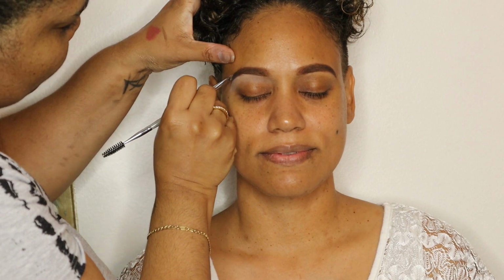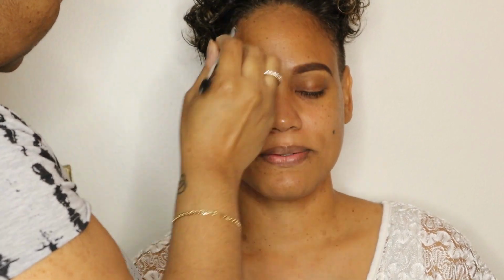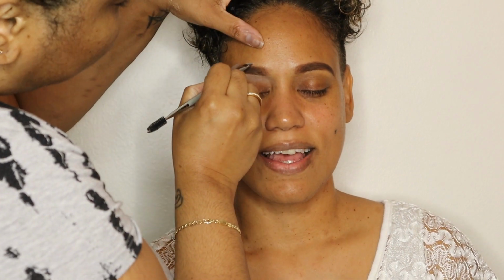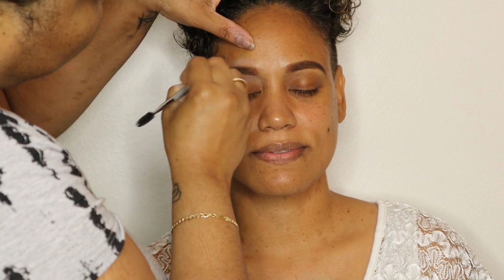So I'm still just cleaning up the brows. As I keep mentioning in my videos, I am a stickler for brows. I like when my brows look almost perfect, so I do take my time whenever I am doing brows on a client.